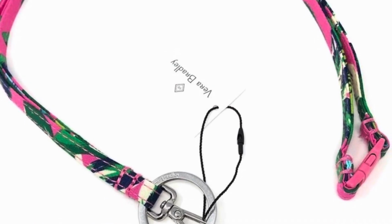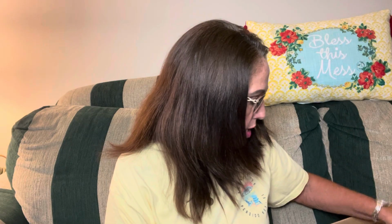All right, the next thing here is this, oh, here. Little Words Project, the original word bracelet. Wear your word to lift you up and then pass it on. Okay, so I guess you wear this and then pass it to somebody else.